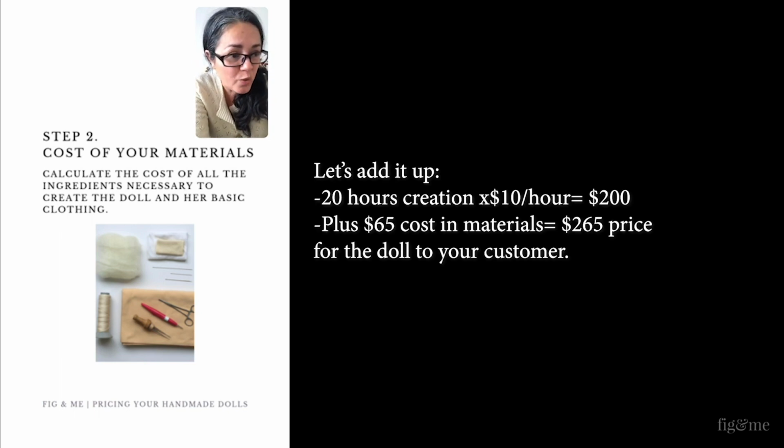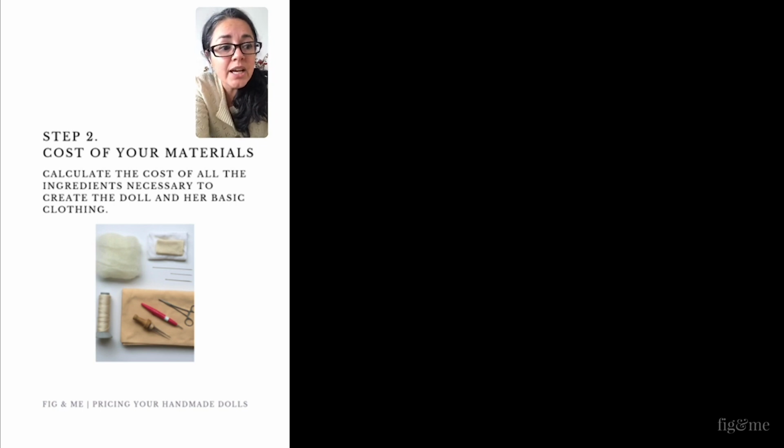Let's say it took you 20 hours to make this doll, and you want to pay yourself $10 an hour. That is less than minimum wage, but then that means that you're charging at least $200 for your time for this doll, and then that it cost you $65 for the material. Then you're going to charge $265 for this doll, right?